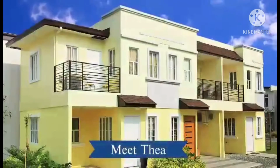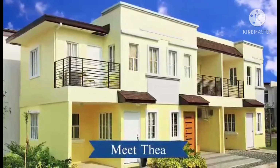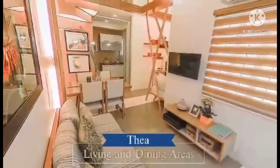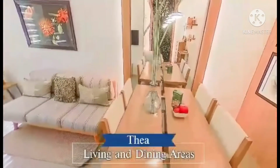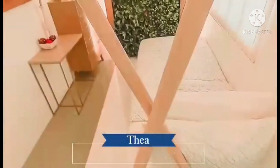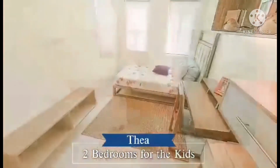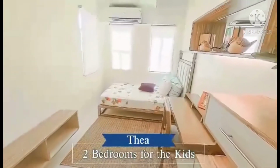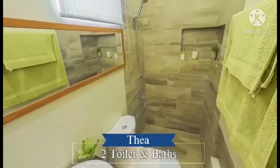Come home to Thea, a great value home that gives each family member the space they deserve. Thea has the adequate space for your growing family. It has two bedrooms for the kids to have fun in their own worlds, with two toilet and baths.